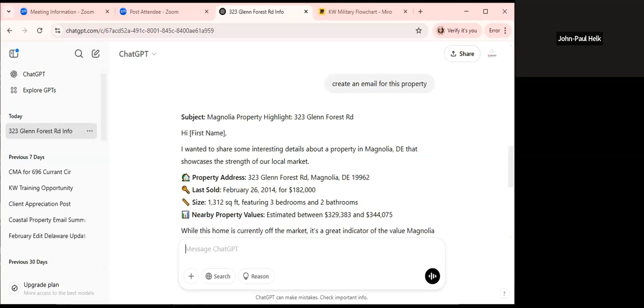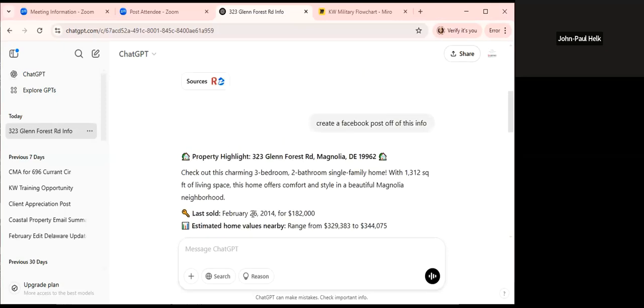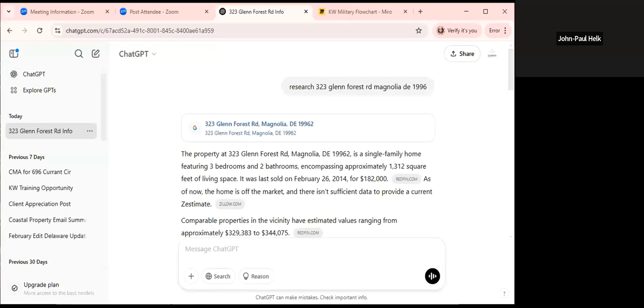What do you mean, create an email for this property? Hold on. First, step one was telling the AI to research this property that I just listed. So now ChatGPT has this information in its brain. It's thinking about 323 Glen Forest Road in Magnolia. I asked it to build a Facebook post saying I just listed this property, but it's still thinking about 323 Glen Forest. Then I asked it to create an email based on that property so that I could send it out to my clients. Now it just generated that email for me.